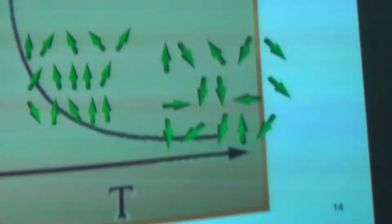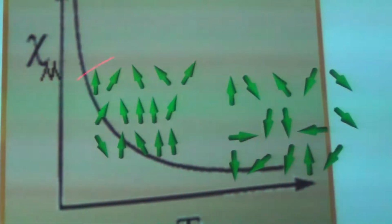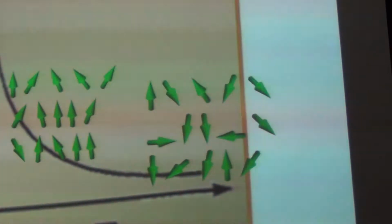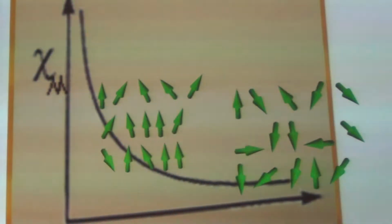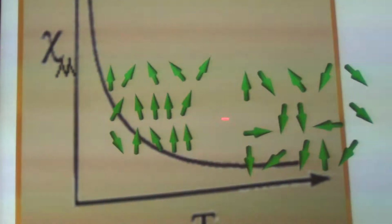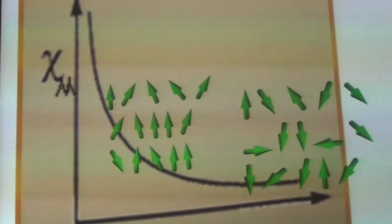As I apply a field, I am applying the field upwards, so everything will tend to align along the field, obviously. Every magnetic moment, electron by electron, tries to align along the field. I can apply a magnetic field or decrease the temperature, or do both. If I decrease the temperature, kinetic energy decreases, so there is not enough energy for the molecules to have a random orientation. Everything tries to align along the field as the temperature decreases, and the chi value increases.